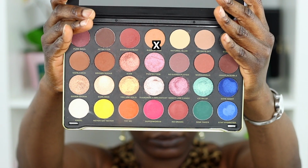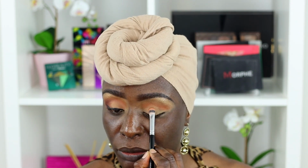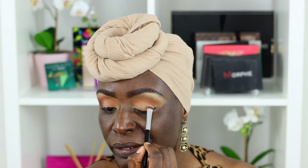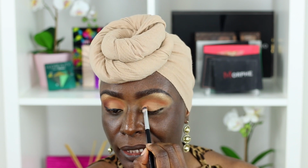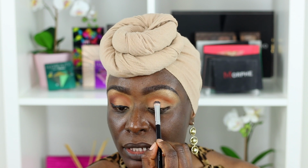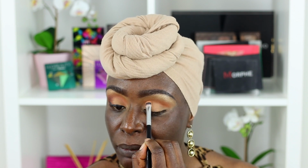So next for the lid, I'm using the color Biggest Fan. I'm using the Crown SS011 shader brush to just pack the color onto my eyelids. And I'm just creating a nudish kind of an eye. So you want a color that is just lighter than your skin tone. This is quite a few shades lighter, but it's just because I wanted my eyelids to really pop.